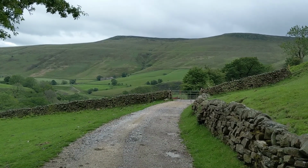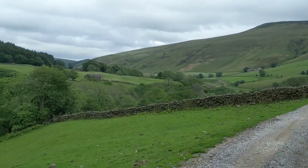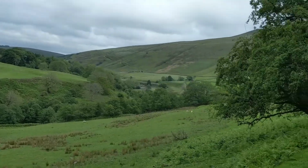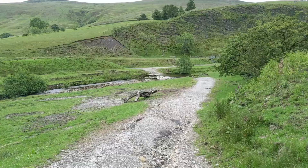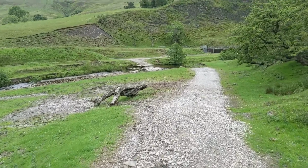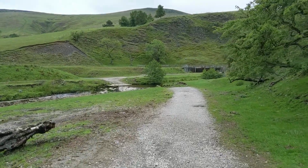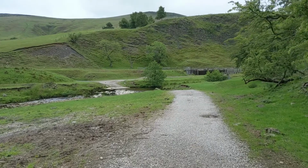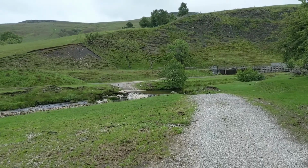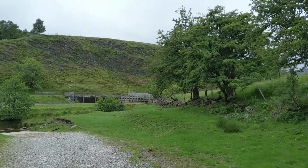So I'm just reaching, well, part way down the track from Alport Castles farm, and what a view! So we've got a ford and a footbridge. Saves me getting my feet wet. Well, it will do in a minute when I go over to it.